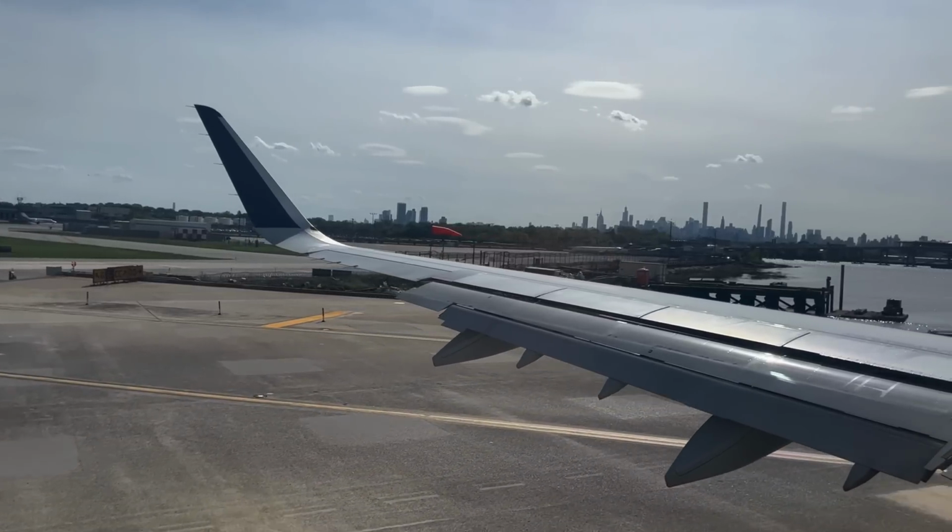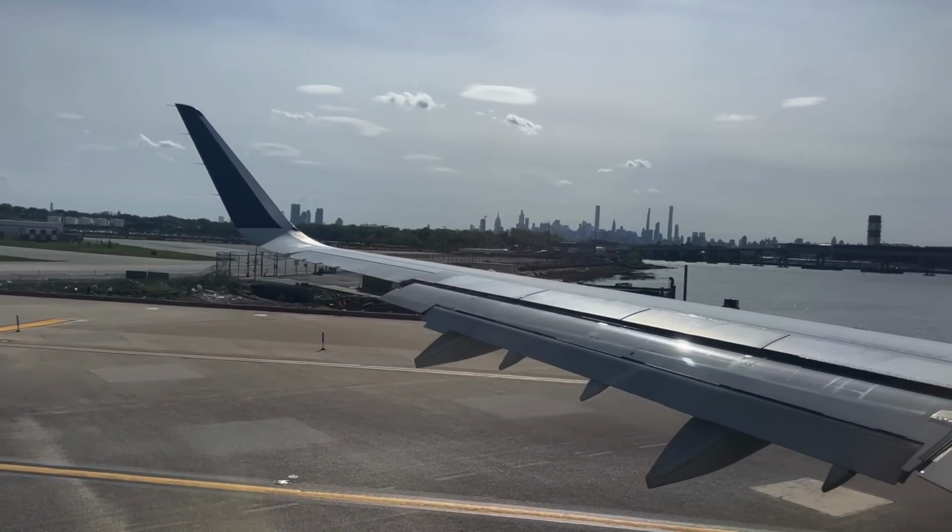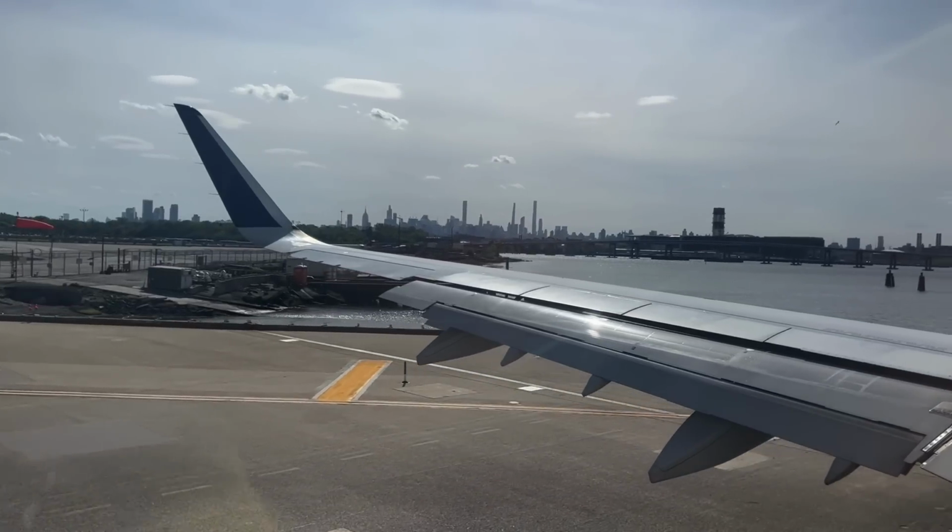Delta 846, LaGuardia Tower, runway 13, line up and wait, traffic 2-mile final. Runway 13, line up and wait, Delta 846.